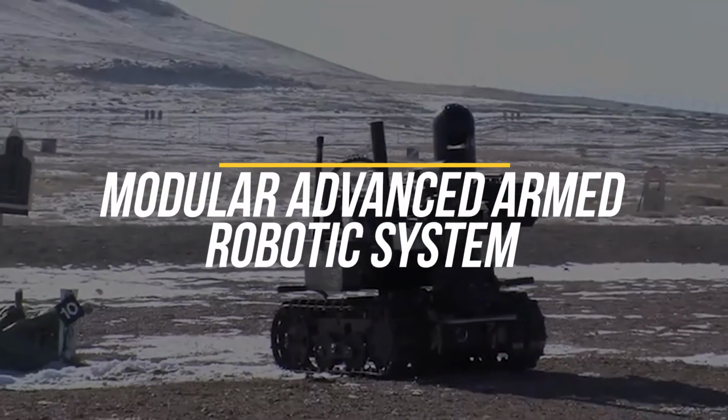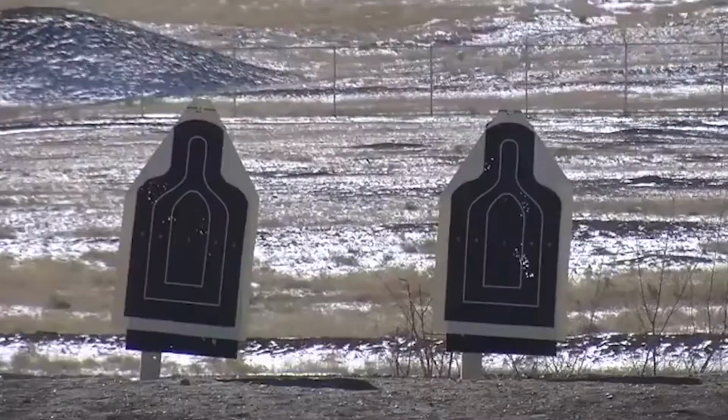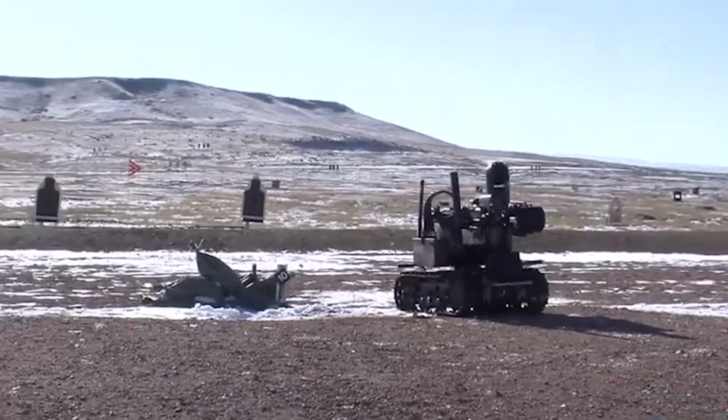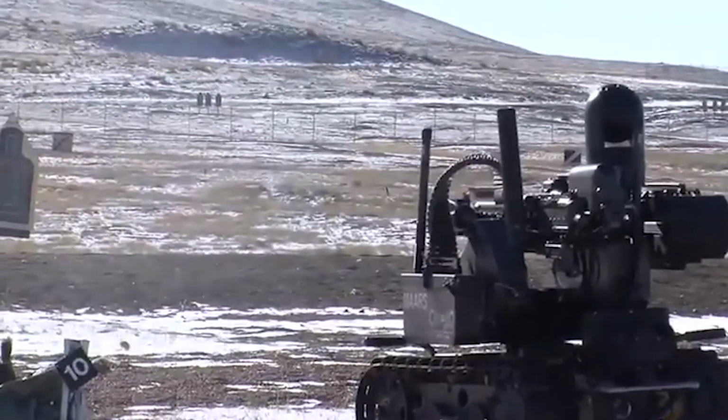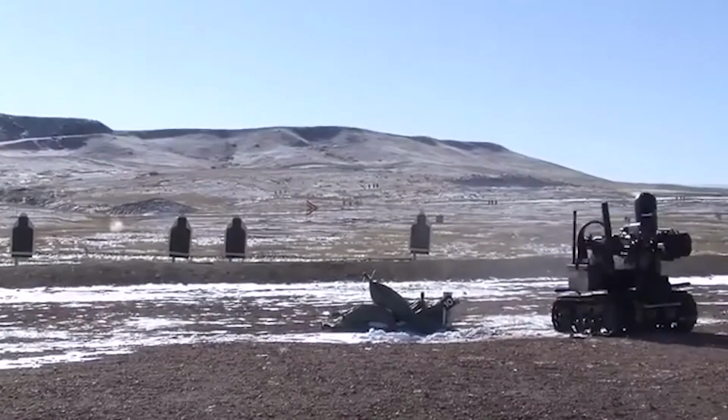The Modular Advanced Armed Robotic System is a heavily armed bot designed to save lives and handle situations too dangerous to send real people into. Why send men to do a job when a robot can do it just as well? While most of us live in fear of being replaced by robots, soldiers on the battlefield are probably grateful to see this tracked monster rock up alongside them.